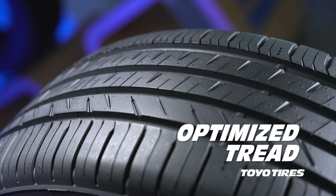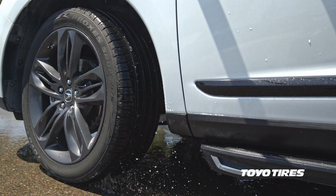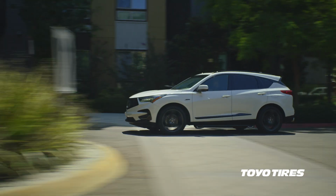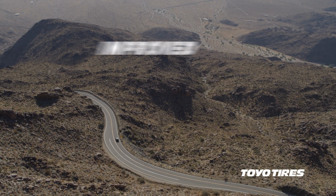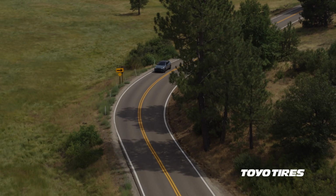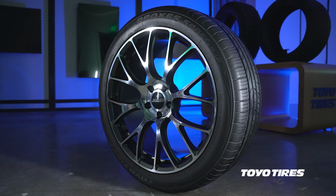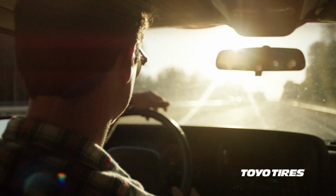An optimized asymmetric tread design delivers consistent performance throughout the tire's life. The new tread compound levels up performance in wet conditions and lowers rolling resistance to improve fuel and range efficiencies for EVs. An added bonus is the new tread compound delivers improved tread life over its predecessor. Designed for sport coupes and sedans, along with some sport SUVs and crossovers, the Toyo Proxes Sport AS+ provides the improved handling characteristics owners of these types of vehicles come to expect.